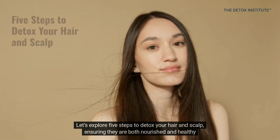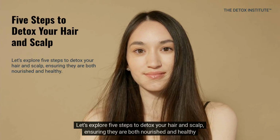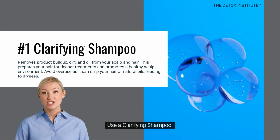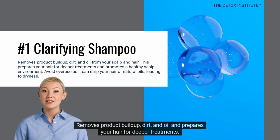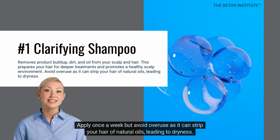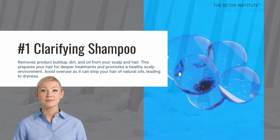Let's explore 5 steps to detox your hair and scalp, ensuring they are both nourished and healthy. The first one, use a clarifying shampoo. It removes product buildup, dirt, and oil, and prepares your hair for deeper treatments. Apply once a week, but avoid overuse as it can strip your hair of natural oils, leading to dryness.